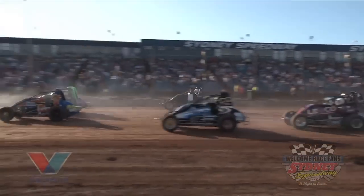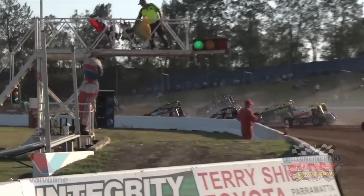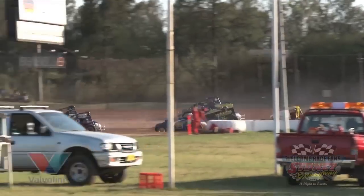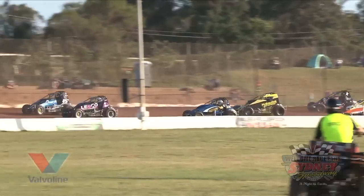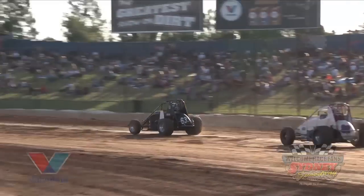Let them loose, first heat race. The Wingless Sprints, thanks to Coca-Cola, underway here tonight. Checkered flag waves, Alex Moore will get the win.